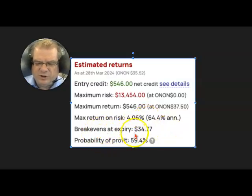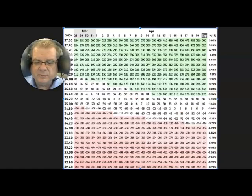The break even on this one is 34.77, and the probability of profit on this one is about 59%. If we look at the payout sheet, you'll notice that we're pretty much in the green as long as we're above about 35.60. So basically, as long as the stock is moving higher, we want to keep this trade open. Now, if it does start to fall below 35.60, we want to close the trade. And the way you close the trade, of course, is instead of selling the puts, you buy the puts back, and that gives us an idea of where we're at.